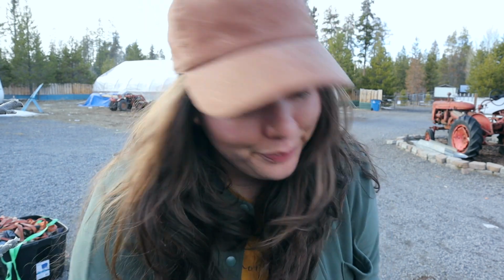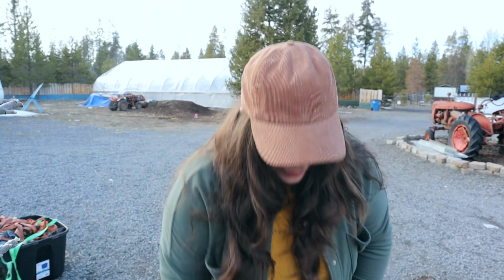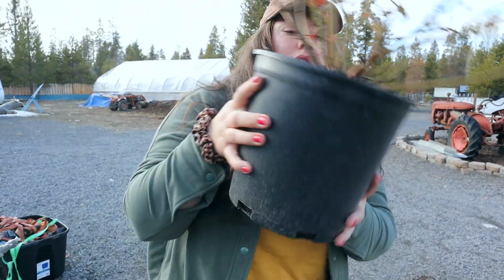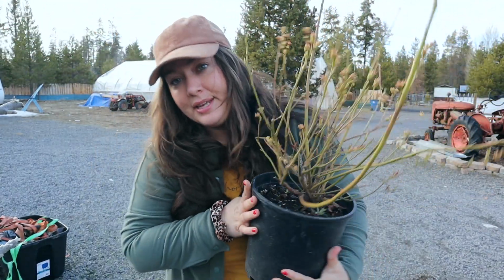It was a local co-op to them. I've never heard of it. I don't even remember what it was called, but it was really fancy and really new and really beautiful. We got a bunch of Chandler blueberries in gallon-sized pots. So, nice size blueberries.